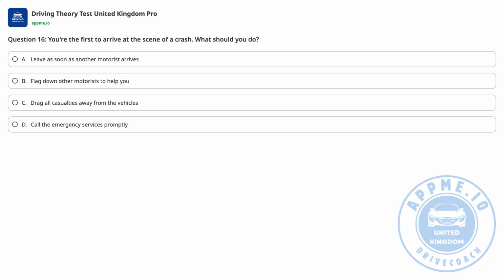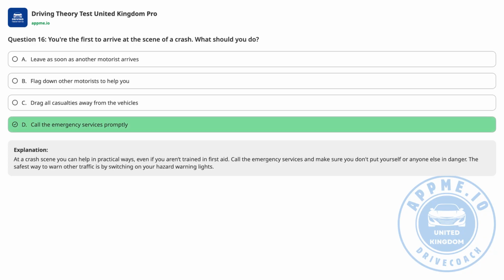Question 16. You're the first to arrive at the scene of a crash. What should you do? A. Leave as soon as another motorist arrives. B. Flag down other motorists to help you. C. Drag all casualties away from the vehicles. D. Call the emergency services promptly. The correct answer is D.